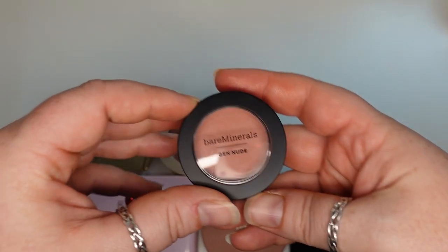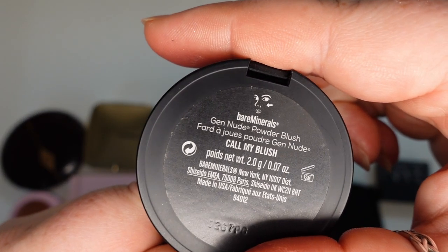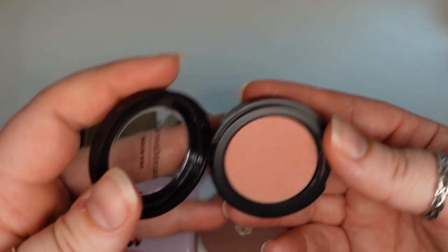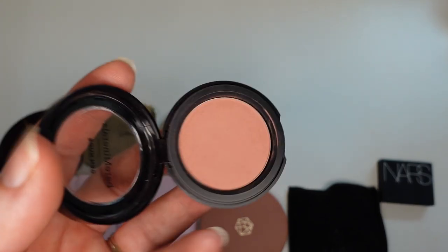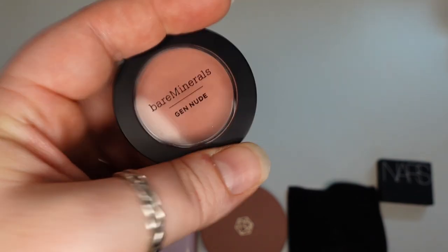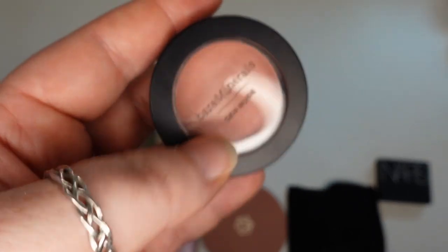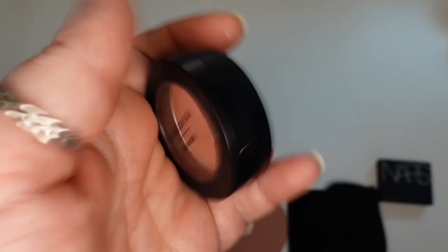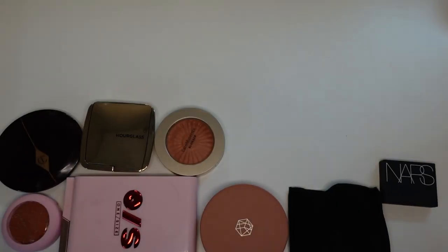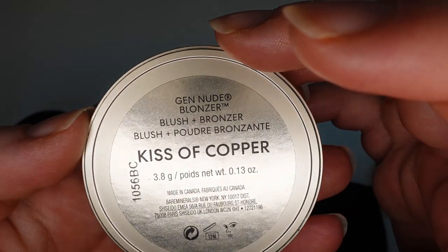Okay, I have one tiny one from Bare Minerals, the Gen Nude blushes, and this one's in Call My Blush. I love this. This is just a mini that I probably got at Sephora at one of those, like, hey, it's your birthday, pick out a free thing. I love this. I really love this. I don't know if they sell this particular blush like this anymore. I don't look at Bare Minerals products that often, but I love this blush. I love the way the shade looks on me. I love the staying power on this. It's really good blush.